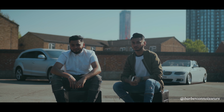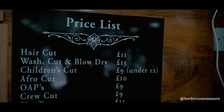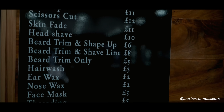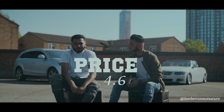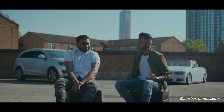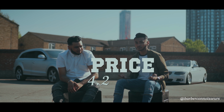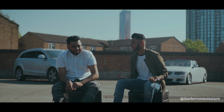And as for the price, what would you give the price? What would you give the price? Price was £17. It was quite high, but I think it was worth the haircut. What would you give it then? I'll give it a 4.6. Because it's a bit expensive, but it's worth the haircut. I wouldn't quite give it a 4.6. I'd probably give it a 4.2, because although it is a good haircut, you know not everyone's going to afford it. It's simple. £17 is a lot of money.